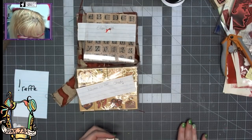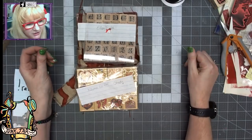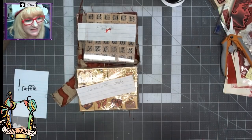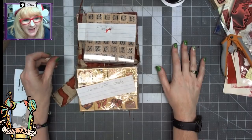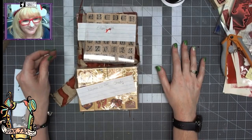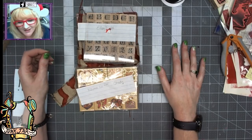So I'm going to do some junk mail. We'll use some more of the Poppy kit next week. Maybe what I'll do is I'll print off all the little bits and pieces, and then I'll get some junk mail out, and I'll paint it with some paints, and then we'll decorate it with the Poppy kit.